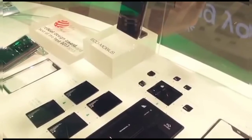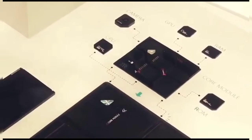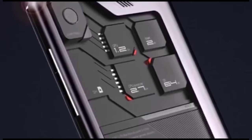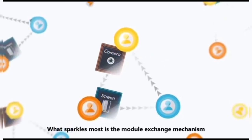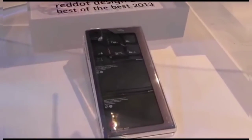The main module, weirdly enough, is the screen. The other modules stick to the display with magnets. And on top of that, you can protect the construction with a cover. You can easily change the camera, the battery, the screen, and the main modules, including the processor, the RAM, the flash memory, and the video processor. Moreover, the Eco Mobius has a cool industrial design. All the components are installed in a transparent plastic frame that lets you see the inside of this transformer.